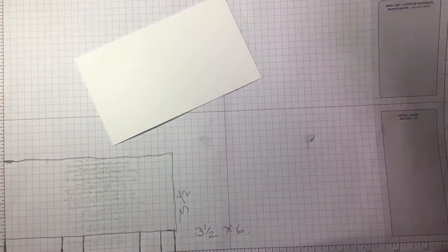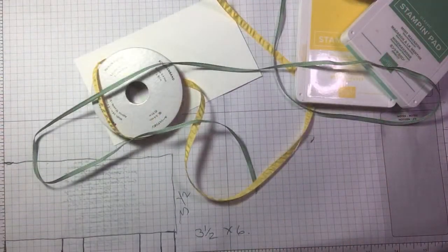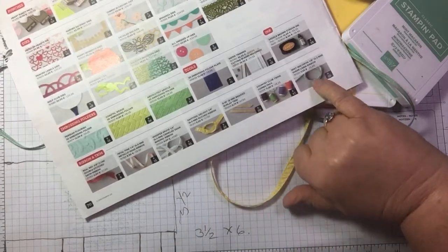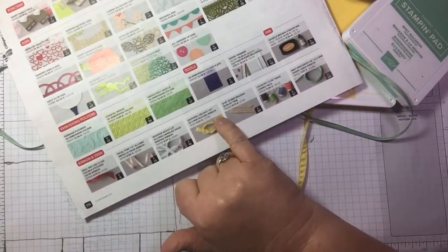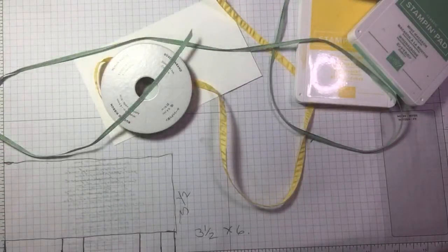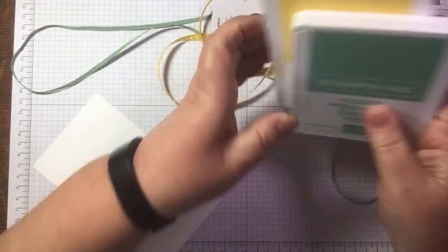I have sitting out this beautiful ruched ribbon and this ribbon that are in the spring summer catalogue. If you look at the back of the spring summer catalogue on page 70, you can see what ribbons are in the catalogue and twine. So it's this Mint Macaron 1/8 of an inch sheer linen ribbon, and the Daffodil Delight is 1/4 inch ruched ribbon. It is absolutely gorgeous, and again I've still got spring in my head. Got that out of my way because I can't be bothered with loose paper. So I'm just going to stick to these two colours and see what happens.